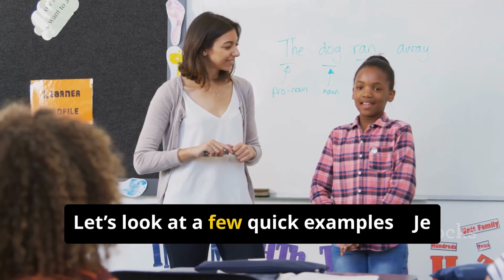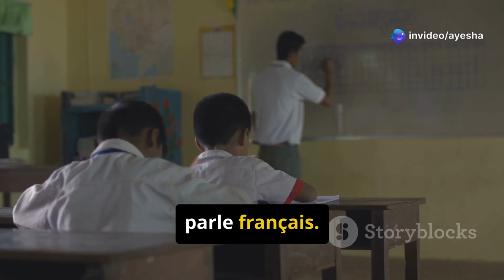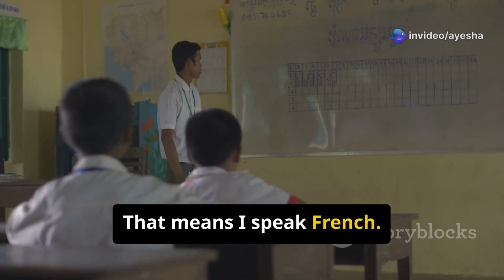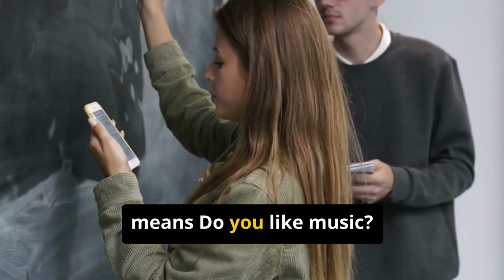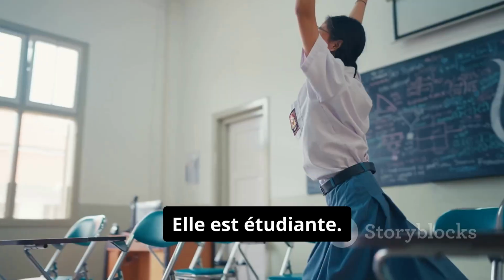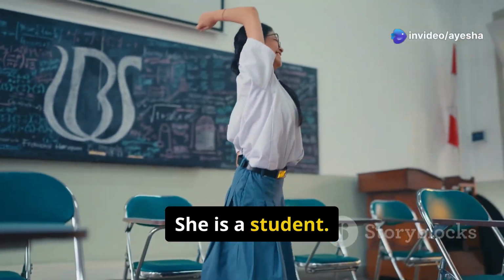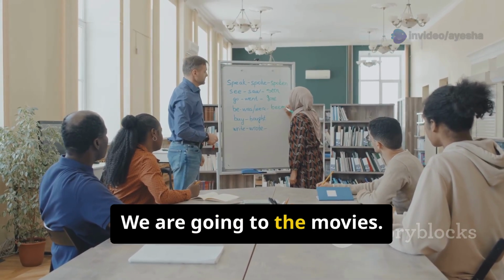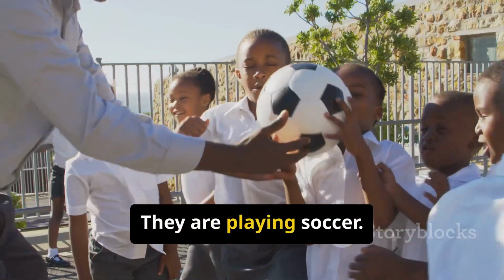Let's look at a few quick examples. Je parle français. That means I speak French. Tu aimes la musique? Means do you like music? Elle est étudiante. She is a student. Nous allons au cinéma. We are going to the movies. Ils jouent au foot. They are playing soccer.